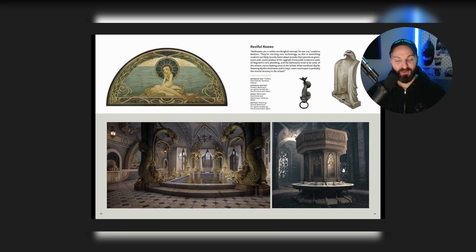Then this right here, of course, longtime fans of the series are going to know, Moaning Myrtle's bathroom. However, it wasn't Moaning Myrtle's bathroom just yet, which is what the description talks about here. It mentions the name Madsen here, so of course that's most likely Bob Madsen on the Avalanche team, and she says, bathrooms are a rather newfangled concept for our era, explains Madsen.